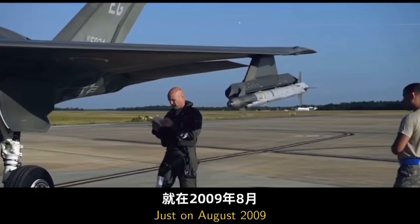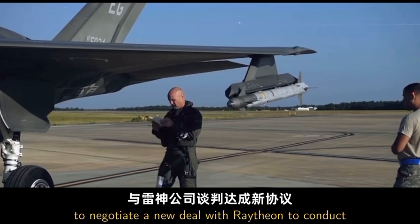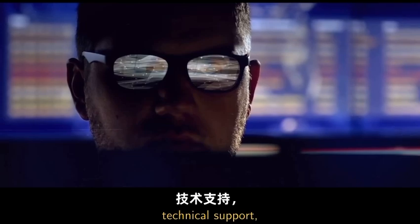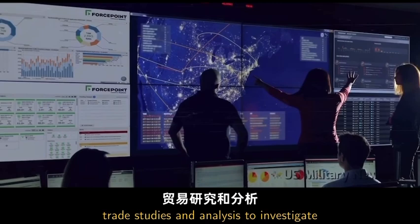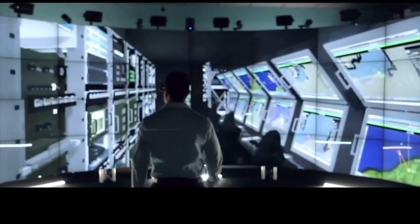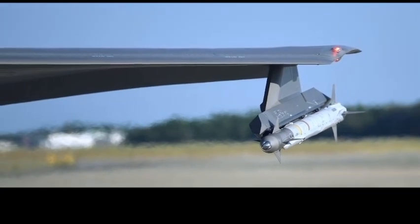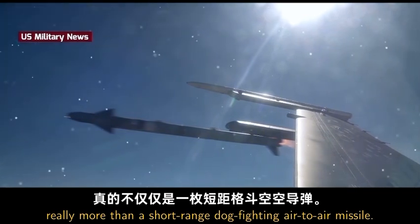Just on August 29, 2019, Naval Air Systems Command announced its intention to negotiate a new deal with Raytheon to conduct continued software support, future software growth development, software improvements, trade studies, technical support, and risk reduction efforts, as well as perform trade studies and analysis to investigate and support future capabilities with regards to the AIM-9X. So it's clear that the AIM-9X is still very much a work in progress, with Block 3-like features on the way. The AIM-9X, as it sits today, is really more than a short-range dogfighting air-to-air missile.